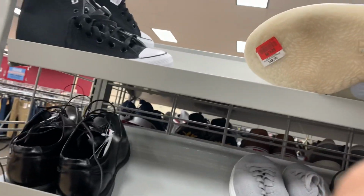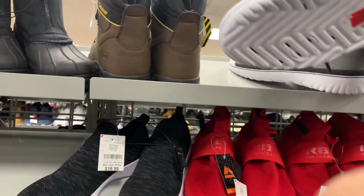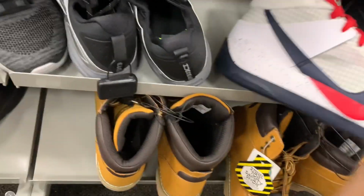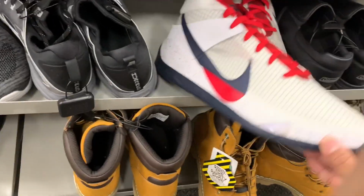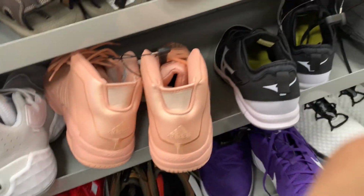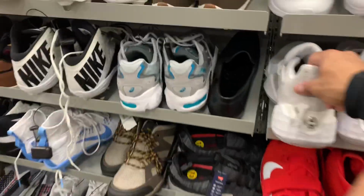And price is $24.99. Get some Jordans, $34.99. Looks like size 16. Another big foot of KD. Yep, we got some Kobe. It's a big size. Another Harden here, a big size.